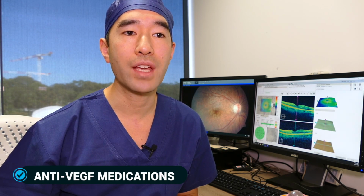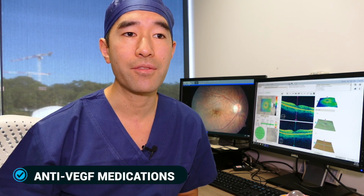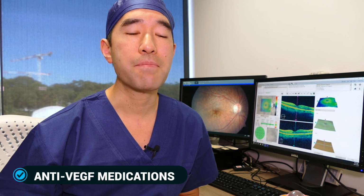Currently, wet macular degeneration, the one with the abnormal blood vessel, is treated with medications that are injected into the eye. And this is a group of drugs called anti-VEGF. With treatment, in many patients, vision can improve. But it's important to note that this is a treatment, not a cure. What I mean by that is that it needs to be given on an ongoing basis.